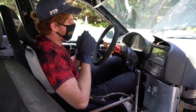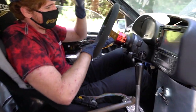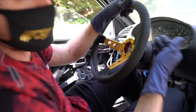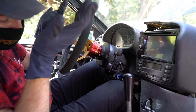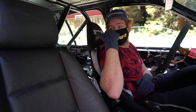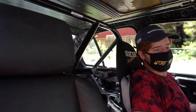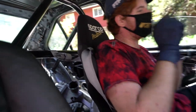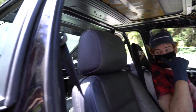All right guys, so moving into the interior, starting with the steering wheel. It does have a renowned steering wheel. It's pretty beat. It's on an NRG hub and quick release, shout out NRG. Those are cool. That's a plus, definitely not needed. I'm in this Sparco seat right now. It's actually a pretty good seat. It comes with some good seat rails. It's not all the way bolted down, but definitely a cool piece. And it does have this nice auto power half cage in it.